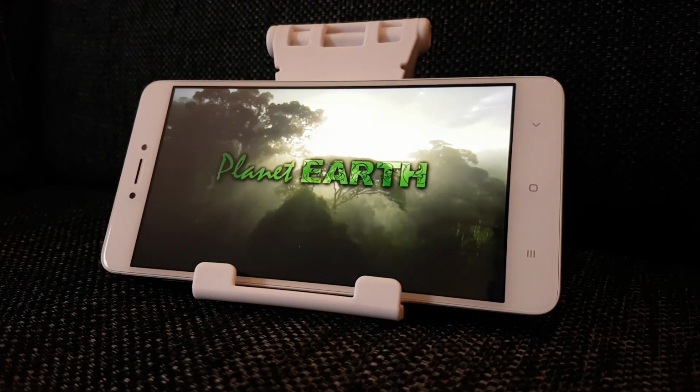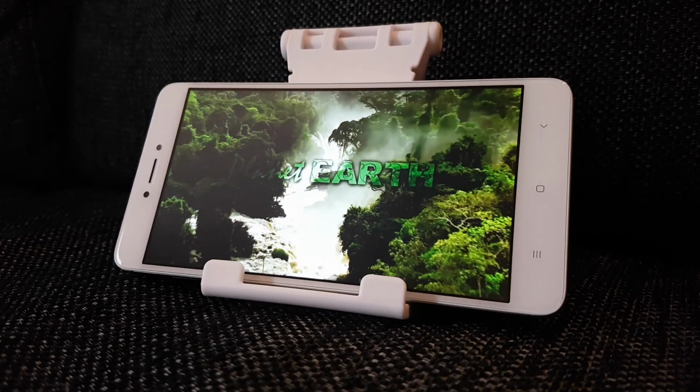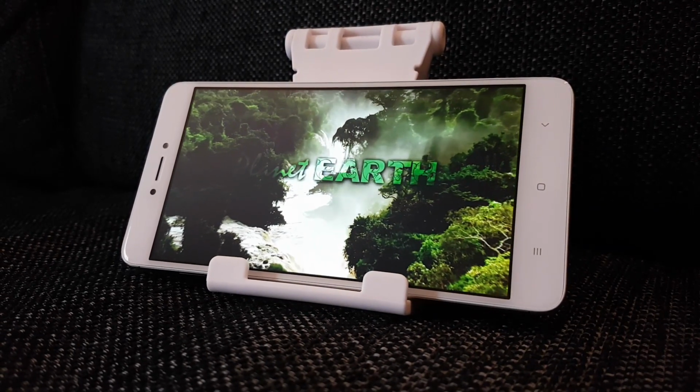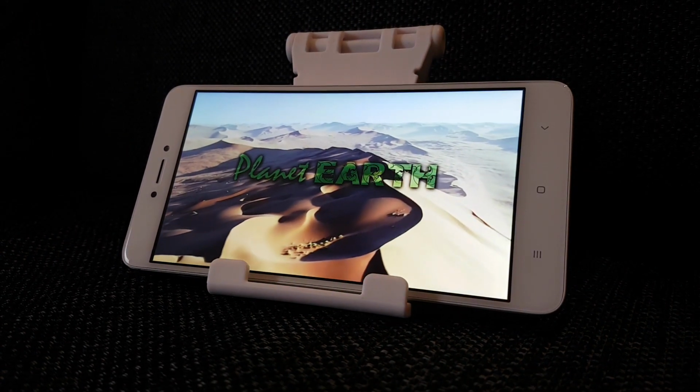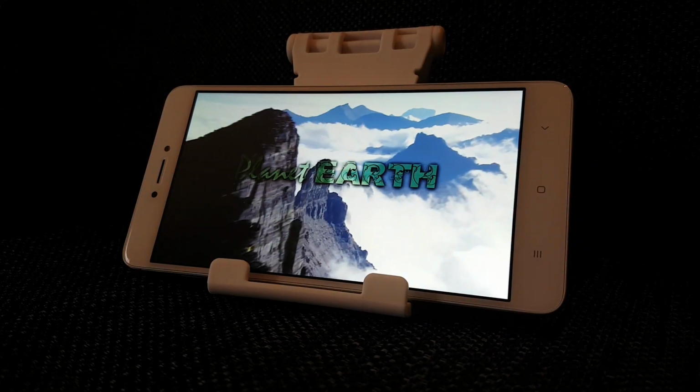So then we have the display. The display is pretty good. It has a Full HD 5.5 inch display with 403 ppi. Sure, the colors are pretty flat compared to the high-end market, but it works just fine. Just don't expect the colors to really pop.